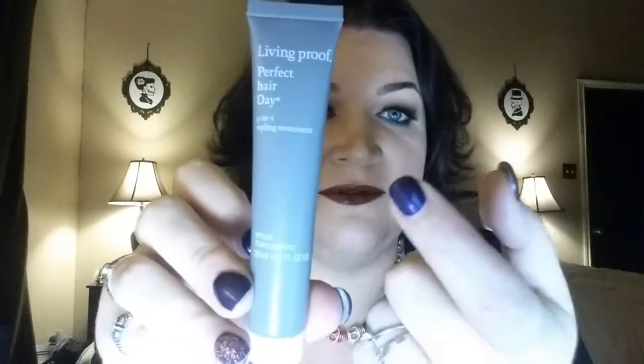We got Living Proof Perfect Hair Day 5-in-1 Styling Treatment. I actually have another one that is black from this brand that I actually used today. Ironically, it was a style extender. And I really like it, and they smell really good. Let's see what this one smells like. Ooh. I like that. It's fresh. I like their scents. They're different, but they're similar. But I like this brand. So it's called Living Proof Perfect Hair Day 5-in-1 Styling Treatment.